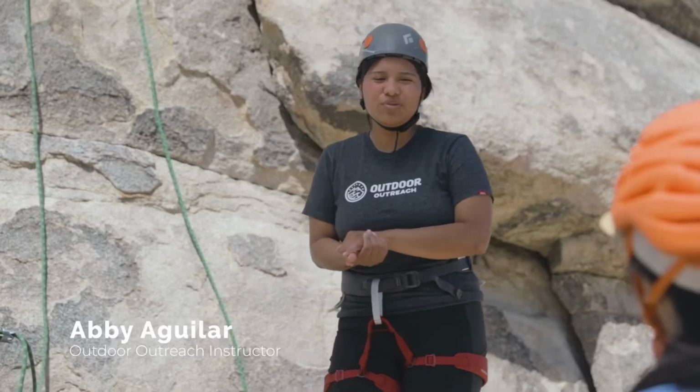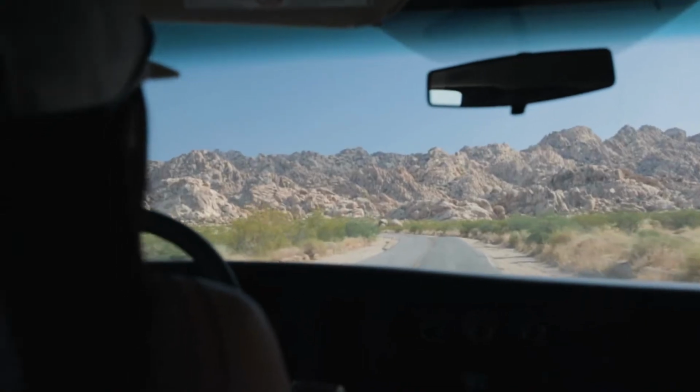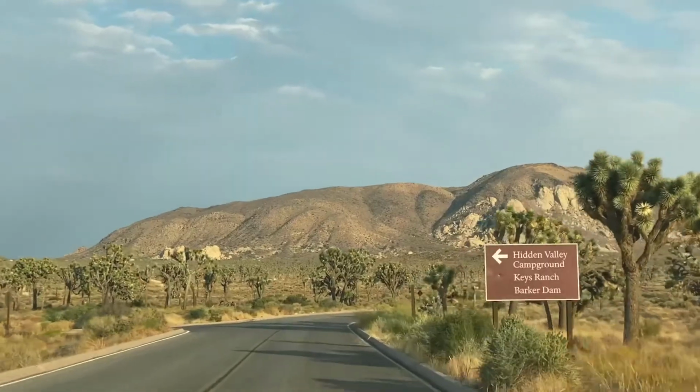Three shots showing instructors climbing and rappelling. Words on screen: Abby Aguilar, Sunny Chang, and Alaire Ta, Outdoor Outreach Instructors. Abby, Sunny, and Alaire on our day 2 of camping in this beautiful national park. Let's go! Montage of driving into the park and people climbing, camping, and enjoying themselves.